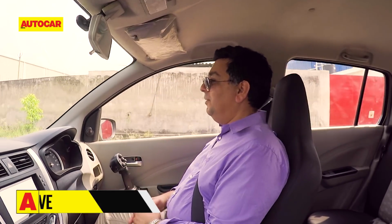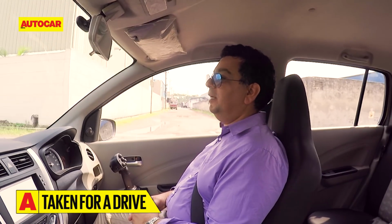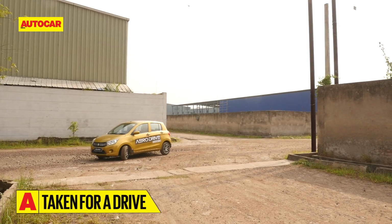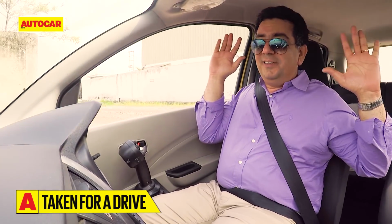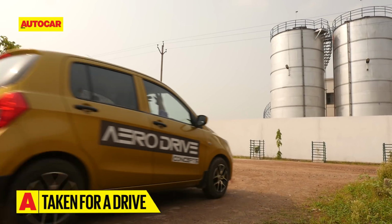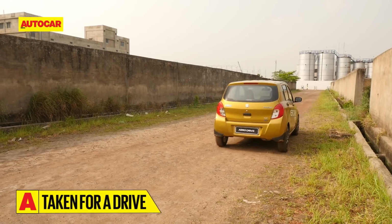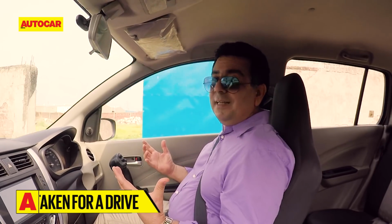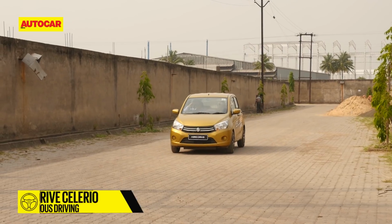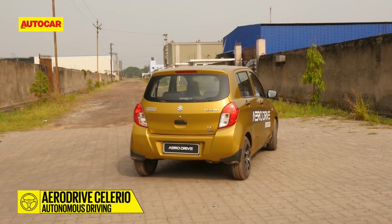So here we are cruising along, and obviously we've got a bit of a tight turn over here, and yeah, slowing down for it, and oh yeah, it's turning on its own. So I wish I could go a bit faster, but you know, the guys at AeroDrive really haven't quite perfected the software. Yeah, this is a very, very crude and rudimentary self-driving car, to be honest, but it's really a start. And trust Indian ingenuity to do this on something as basic as a Celerio. Simple it may be, and it takes the couple of turns that have been mapped out quite easily, but how would it cope in real-world conditions?